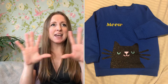I also made my daughter a pair of slippers for Christmas. So she has left them at Granny's house today. So I'll pop a picture of those in for you to see. And oh, my daughter, she was keen to have a cat on her jumper. So I'll pop a picture of that in here too.